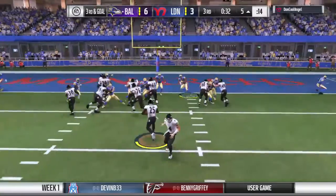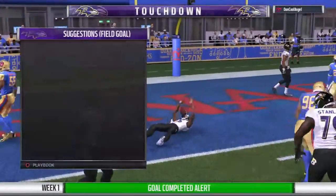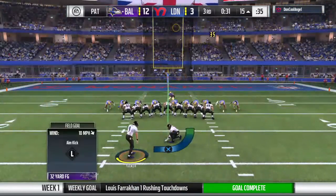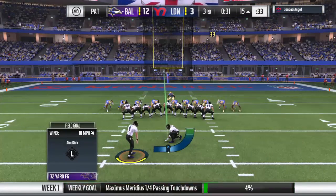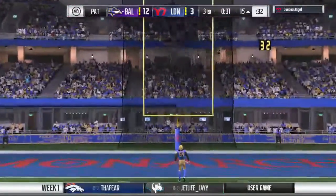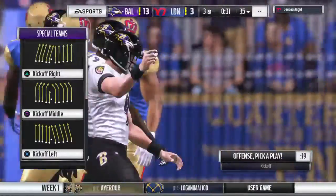Third and goal from the 5. Maybe a little play. And he'll get in. Touchdown, Baltimore. A great effort there with his first career touchdown in his first career game. And the Ravens will extend their lead. And his kick is right through.